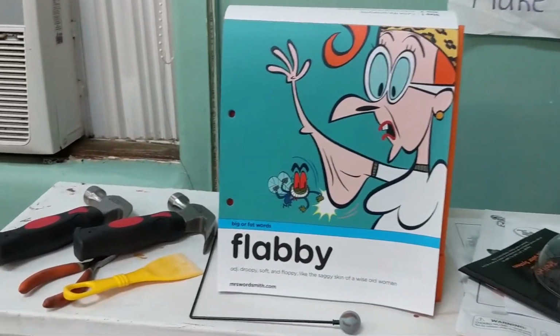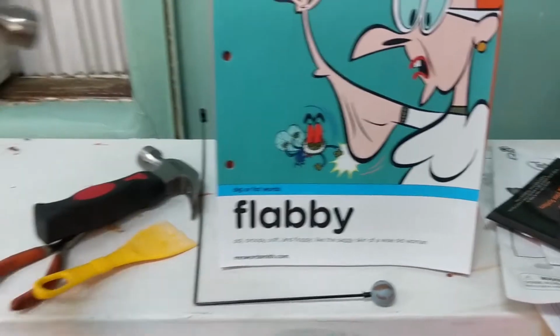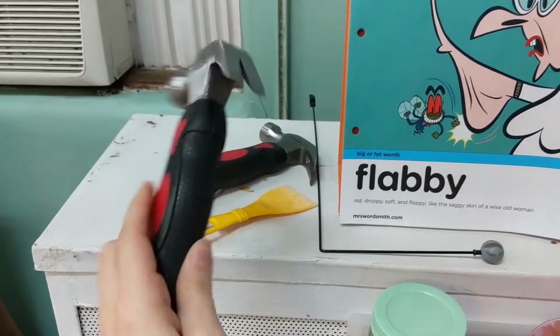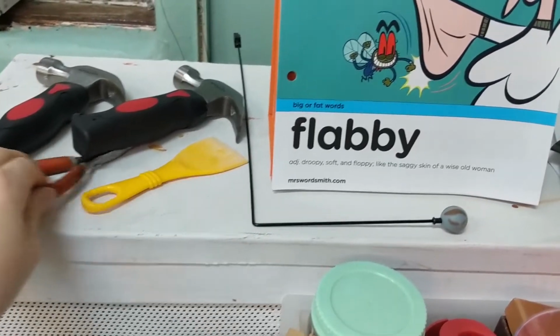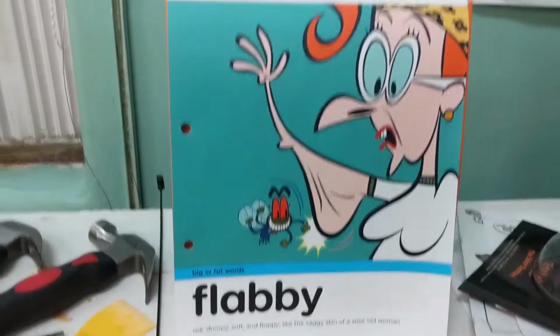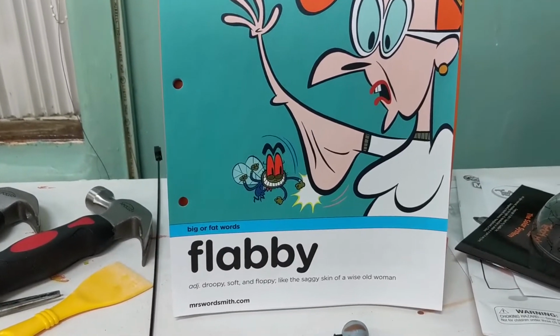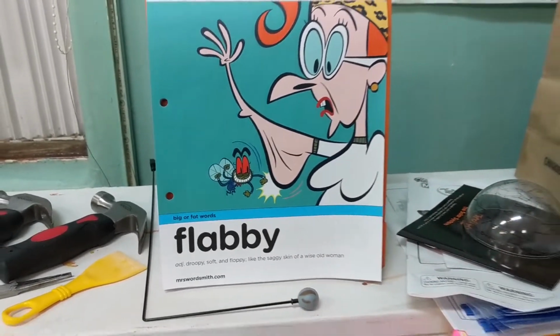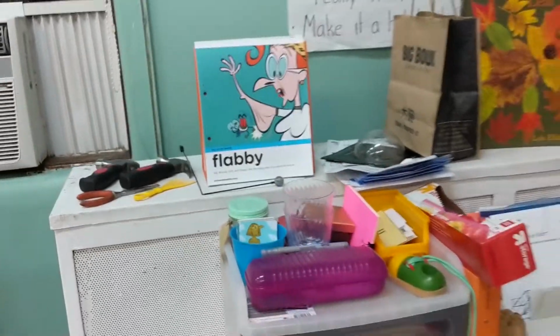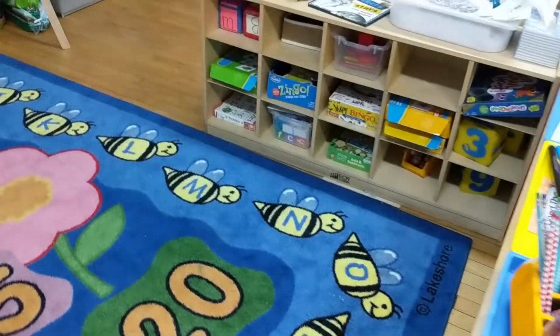And today's word of the day, we were able to get to it. And there's our hammers that I got from Amazon. These are super cute and quite heavy, actually. And then our word of the day was flabby: droopy, soft. I was like, yeah, I have flabby arms too. Yeah, that was our word of the day.